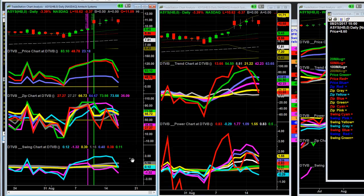Now with all of that in mind, the price barometers are just a very effective tool to have on those 3 charts that I was referring to. Obviously all 3 lines in the price chart are there, but we have the zip pink on the zip chart and the swing Zion on the swing chart. And so it gives us some added information.